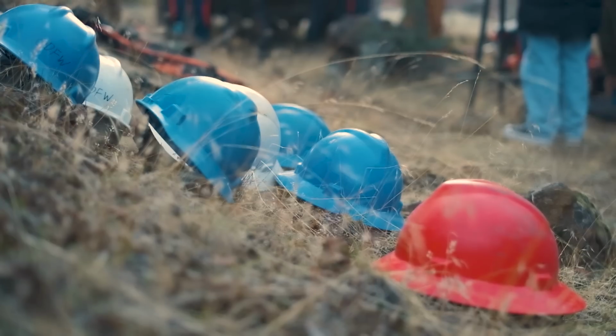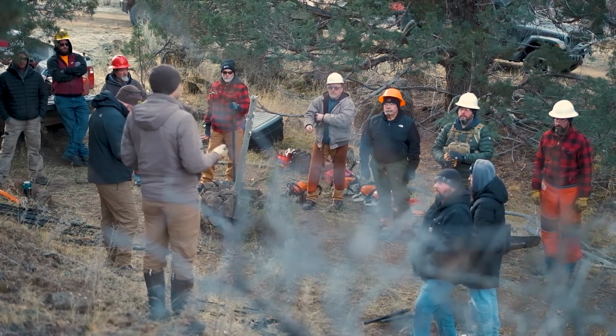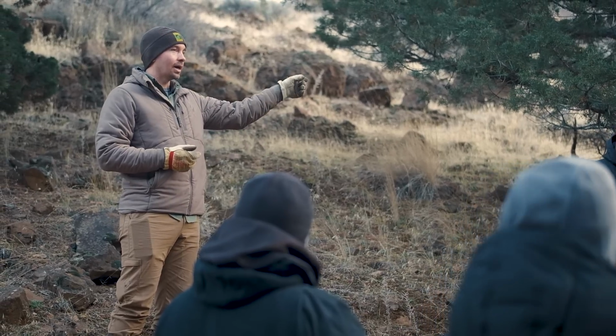With the equipment all prepped and protective gear adorned, Joe from the Oregon Department of Fish and Wildlife is providing us with a briefing of the day's activities and specific areas where the vigorous young juniper needs to be thinned.